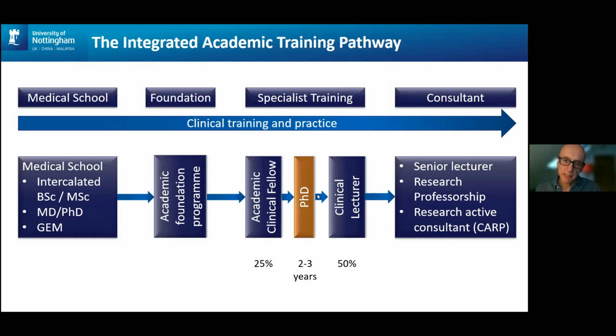And typically with a PhD falling somewhere between the academic fellowship and the clinical lecturer post. Now, in reality, very few people go through every step of this. Often we find people come into an ACF having not done an academic foundation program. They may, for example, do a PhD and then not do a clinical lectureship. They may continue their clinical training, and then at a later date get an academic post.